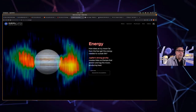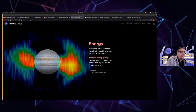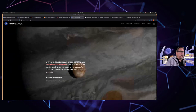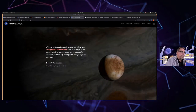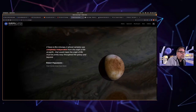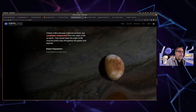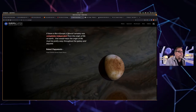How does an icy moon, far from the sun, get the energy needed to sustain life? Jupiter's strong gravity creates tides on Europa that stretch and tug the moon, producing heat. If there is life on Europa, it almost certainly was completely independent from the origin of life on Earth. That would mean the origin of life must be pretty easy throughout the galaxy and beyond. This is something Nick Bostrom also makes that argument as well when he talks about life in the universe.